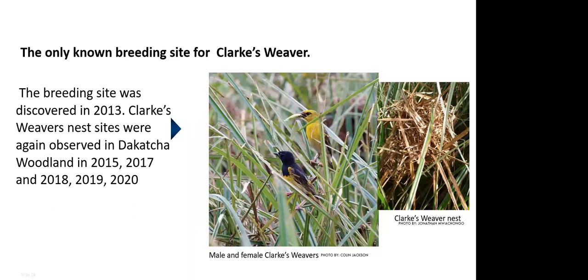The story of the Clark's Weaver is rather interesting, and it was relatively recently discovered in 2013 that it breeds in the wetlands in Dakatcha woodland. It has been recorded in Arabuko Sokoke for a long time, but no one had ever recorded it breeding within Arabuko Sokoke. And therefore, there was continuous exploration and surveys to see where this bird actually goes and breeds. And in 2013, a team led by one of our best birders and mentors went around in Dakatcha woodland wetlands, and they stumbled upon one of the birds nesting in one of the wetlands, Bore wetlands in Dakatcha woodland.